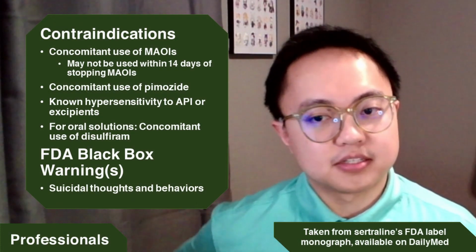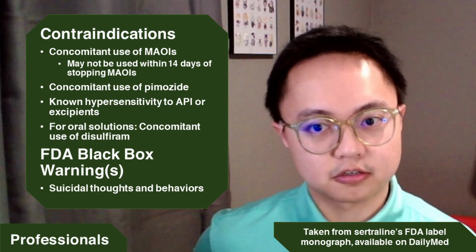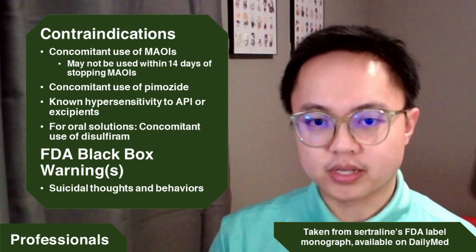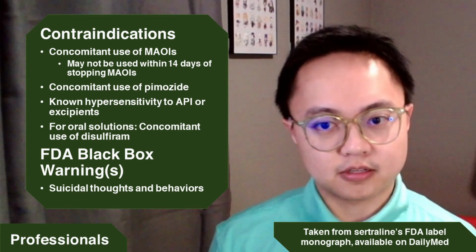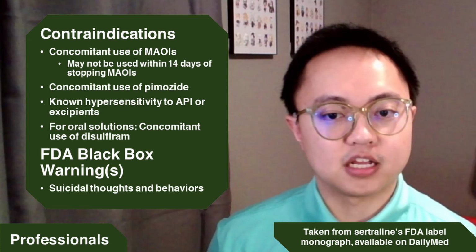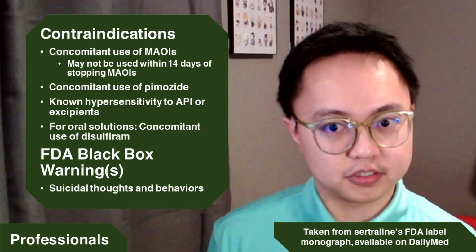Besides the standard hypersensitivity contraindication, MAOIs are not to be used concomitantly with sertraline, with the washout period being at least 14 days or 2 weeks from stopping MAOIs. Pimozide is also a contraindicated combination. Disulfiram is a contraindication, but only for oral solution dosage forms of sertraline.